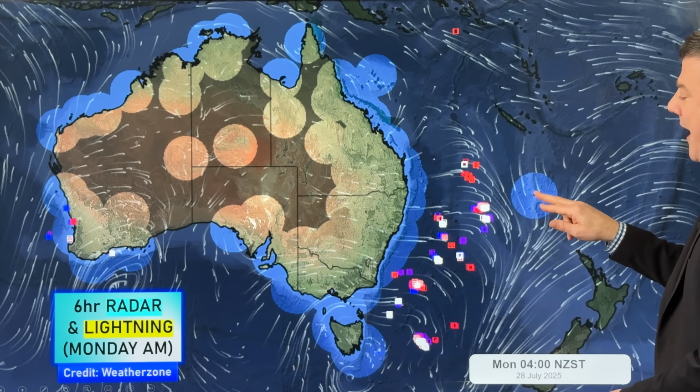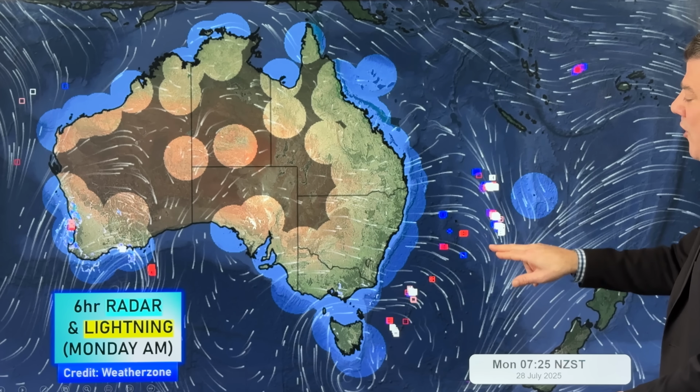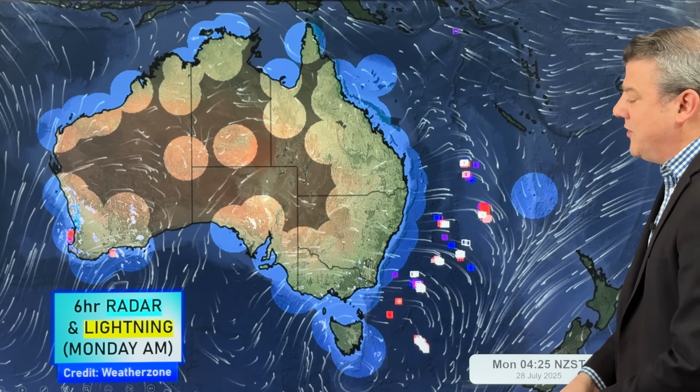Not much happening in Lord Howe Island when we recorded this, but maybe by the time you're watching it, there could be a few thunderstorms heading your way there. So let's now have a look at the air pressure.